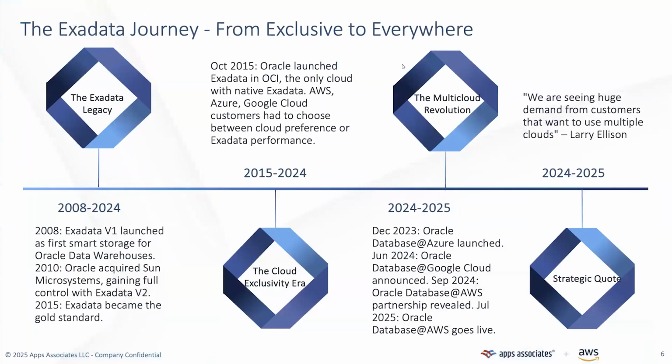But how do we get here, right? Exadata and the Exadata platform at Oracle has been around for almost 20 years. 2008 was the first launch of Exadata. So a lot of the Oracle database warehouse workloads, et cetera. And then Oracle acquired Sun, and we were off to the races. Exadata became the de facto, we consider gold standard, with a lot of these enterprise workloads in the financial services industry, the insurance, the fintech, automotive, etc.